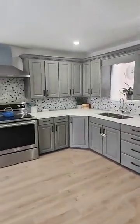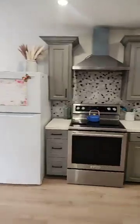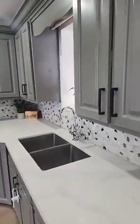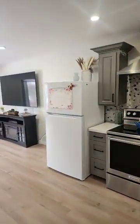This is nice and open. This is quartz countertop. The fridge was done in 2024, and then we have obviously the stainless steel stove and the mosaic backsplash. They also updated the attic insulation in 2024.